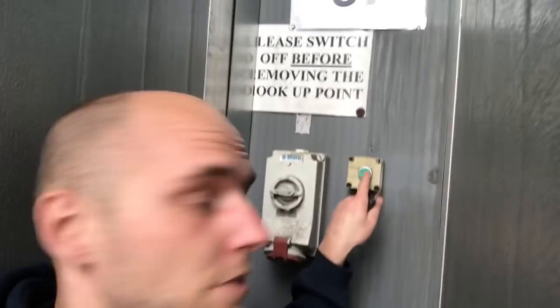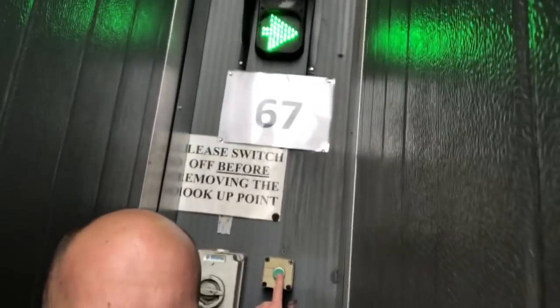See if you can see it. You've got a green light and this button. Press the button and watch what the green light does. Goes to a red light, just tells them that you're on the bay, and then you need to take your keys and hand them into the office. So I'll see you once that's done.